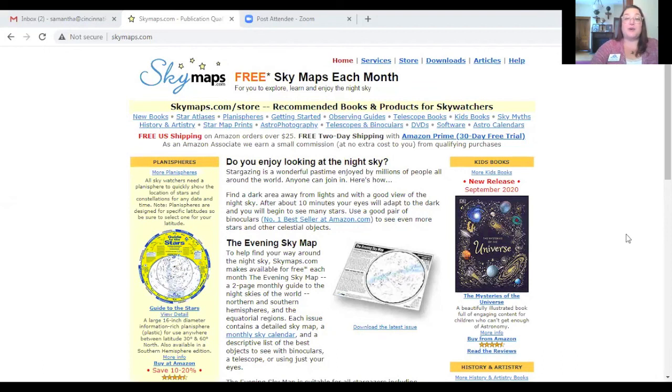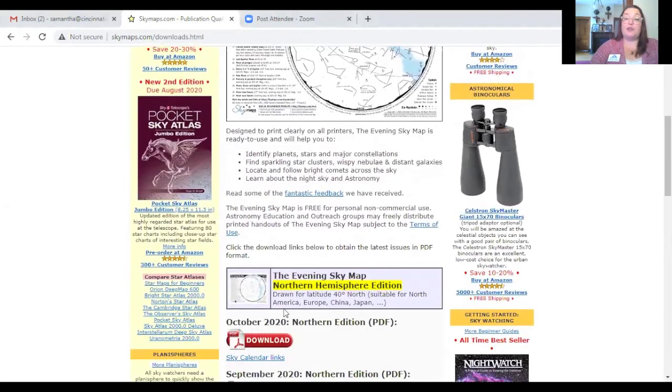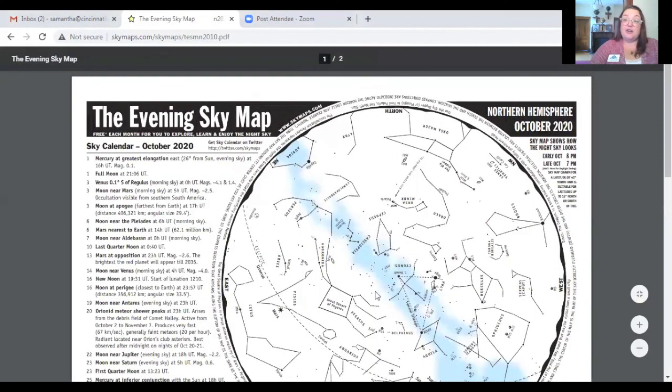Now, Stellarium is not the only way to figure out where the planets are. If you're like me and you're not very technologically advanced, there's another way you can do it too. You can use a star chart. And there's actually a free website you can go to get a star chart. If you go to skymaps.com, you can download a free star chart. So what you do is you click download the latest issue, and then you scroll to your location. If you are living in Cincinnati or Northern Kentucky, you want the Northern edition, so you just click download, and there you go. You can either leave it pulled up on your computer or you can print it off.